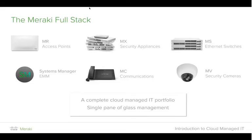All of these products are managed from that same cloud interface. So you notice that we had security and switching in that one site, in that same network container, if you will. You can actually have all 6 of these products in a single dashboard network, a single dashboard configuration container. So you can manage a whole site from security all the way down into endpoints, phones, and cameras in that one interface, and just jump around between sites very easily in dashboard.